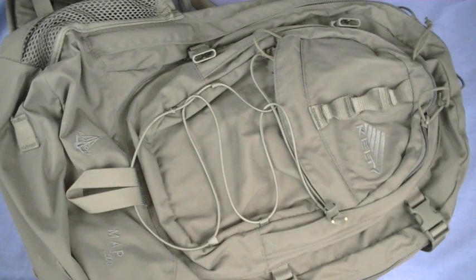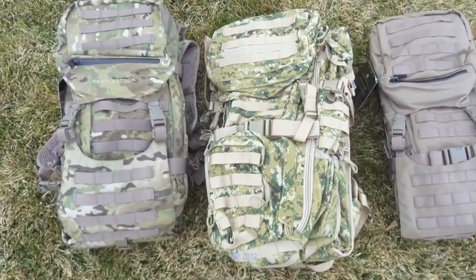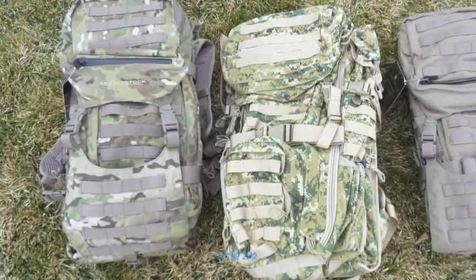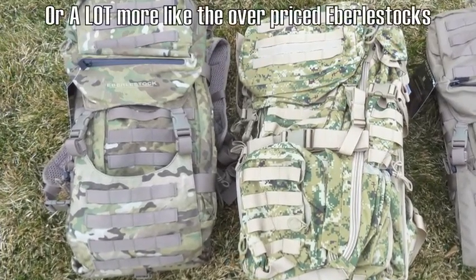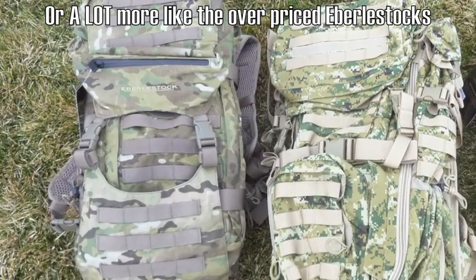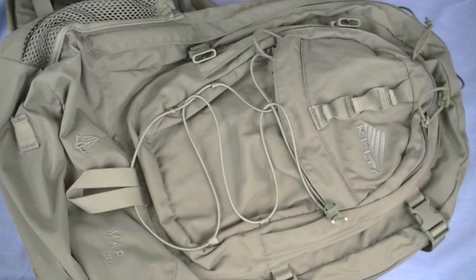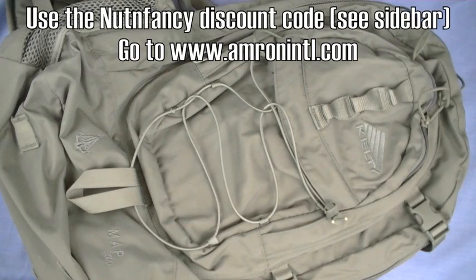Additionally, I don't know if you caught it, it is available in Multicam. Now, if you're not familiar with Multicam 3-day assault packs, go look at the pricing on those. They're going to run right around where the 511 Rush 72 is at $250. That's a lot. They do pay Multicam licensing to Crye Industries. This one, check out the price on it. You will be very pleased.